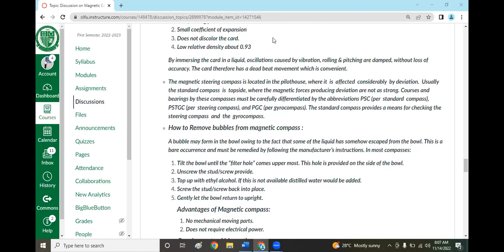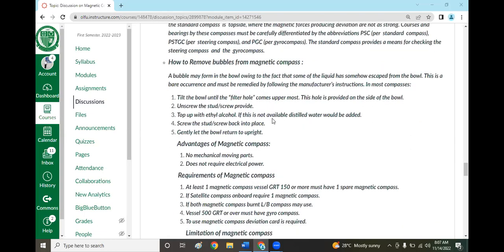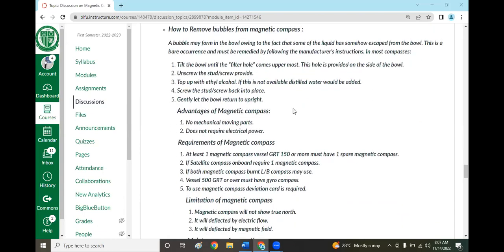So the standard compass provides a means for checking the steering compass and the gyro compass. So there's a way to remove bubbles. As I've told you earlier, you have to remove the bubbles. This is done for maintenance to avoid inaccuracy of the magnetic compass and also to avoid observations from third parties, such as inspectors, safety officers, terminal inspectors, etc. A bubble may form in the bowl owing to the fact that some of the liquid has somehow escaped from the bowl. This is a rare occurrence and must be remedied by following the manufacturer's instructions.